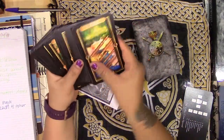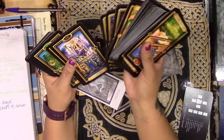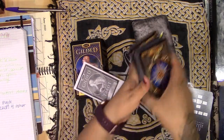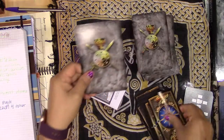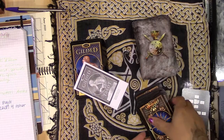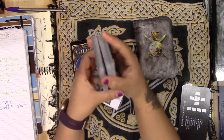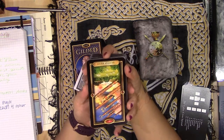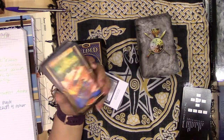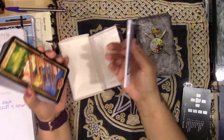This deck my daughter-in-law uses quite a bit, and I like this one too, because it is smaller. You can see the difference here. That is quite smaller than my usual deck, and I haven't played much with this, but I do love the artistry. I just can't get away from this deck, I guess, and the angel deck. So I do have a lot of decks though that I play with every once in a while.